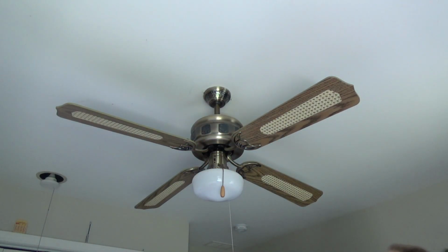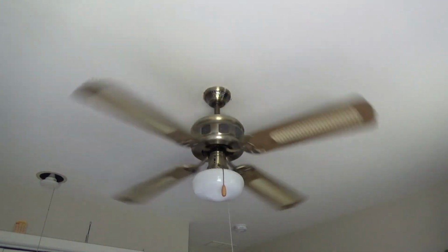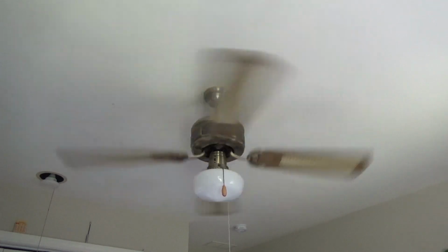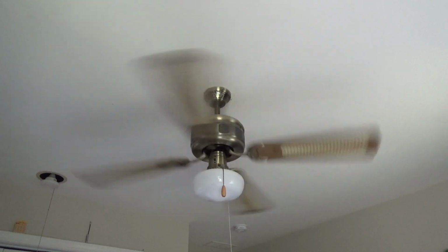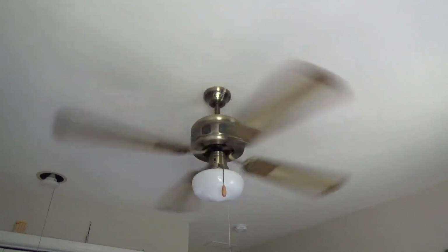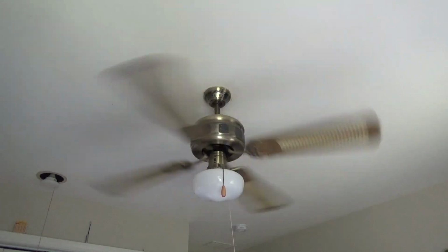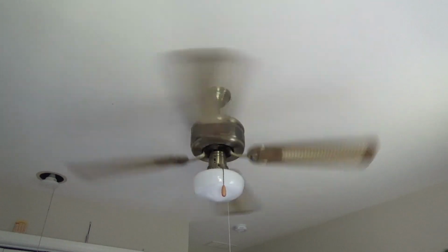And let's go ahead and start this up on high. Very quiet fan. I mean, over the background noise outside, there's some leaf blowers or whatever going because we had a storm yesterday. Over the background noise from outside, I really can't even hear it. And it is whipping the air around, no problem.